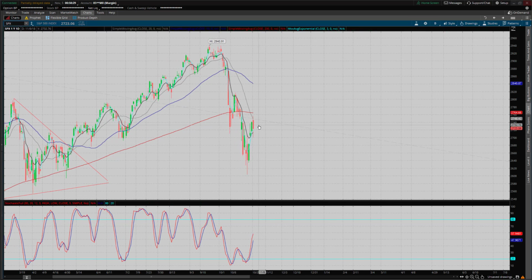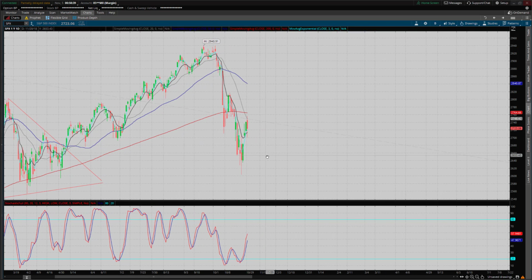But definitely still favoring a little more short-term upside after coming down, filling the gap, and then maybe going back up one more time. But we'll see what happens.